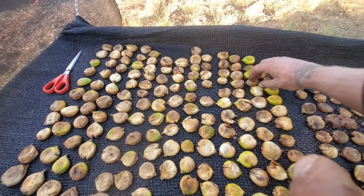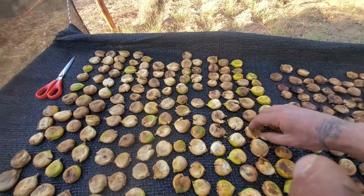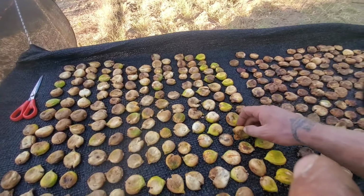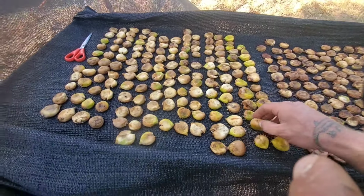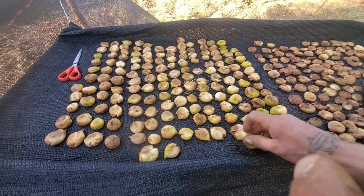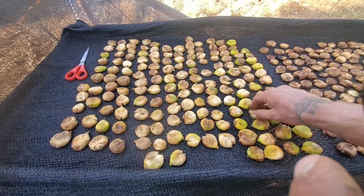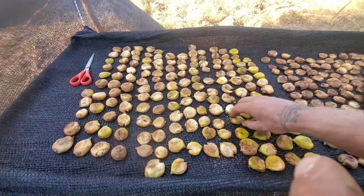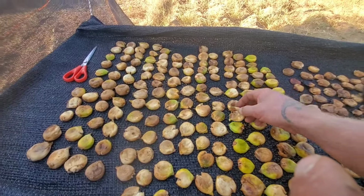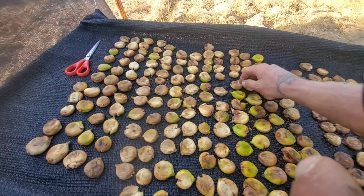Because when they're too dry, they're just too hard really to eat. These are still quite green on the back side, so they will probably still need a full day of sun. It is also a bit warmer than last year this time of year. And last year, when I was drying my figs, we also started to get some rains. And this year it's still very dry, so the humidity will definitely play a big factor in this. So I just need to keep a closer eye on them.